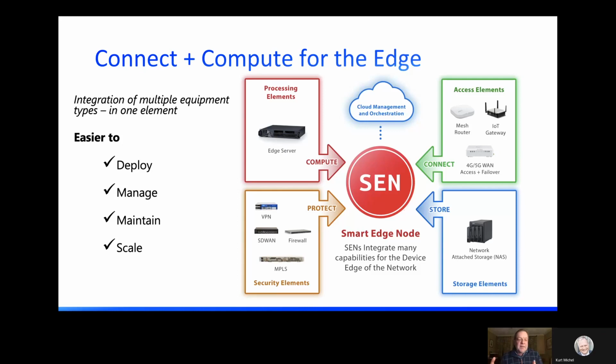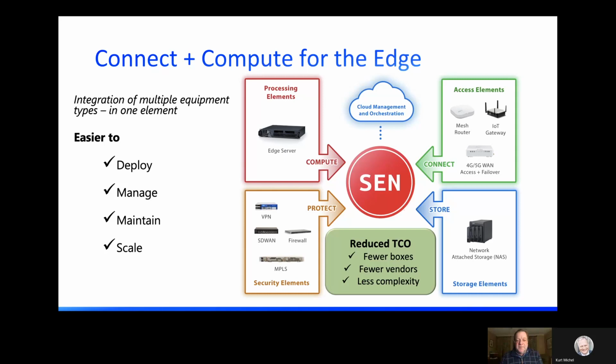And lastly, you need the access. You need to be able to get data between nodes, perhaps. You need to get data to the cloud, perhaps, for which we can use 4G connectivity, or you can use maybe a wired data connection. Those are all the necessary components you want to integrate together. And the benefit is just reduced TCO. That's what it comes down to. You've got fewer boxes that are easier to manage and easier to deploy, and you've got fewer integration points when it's all in a single system.